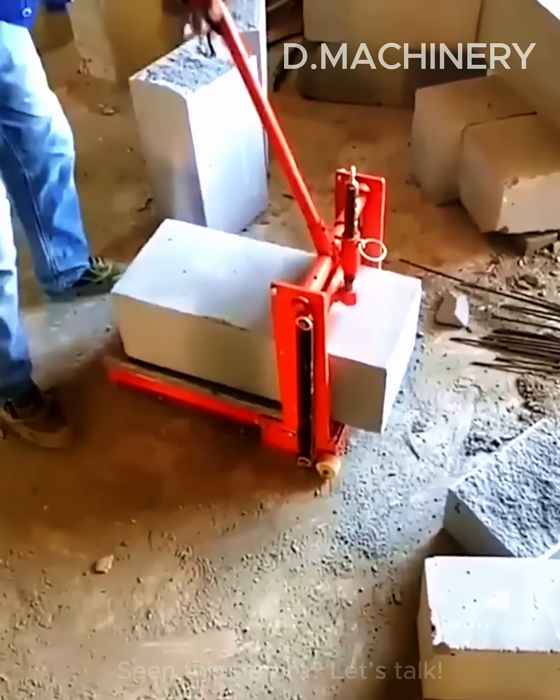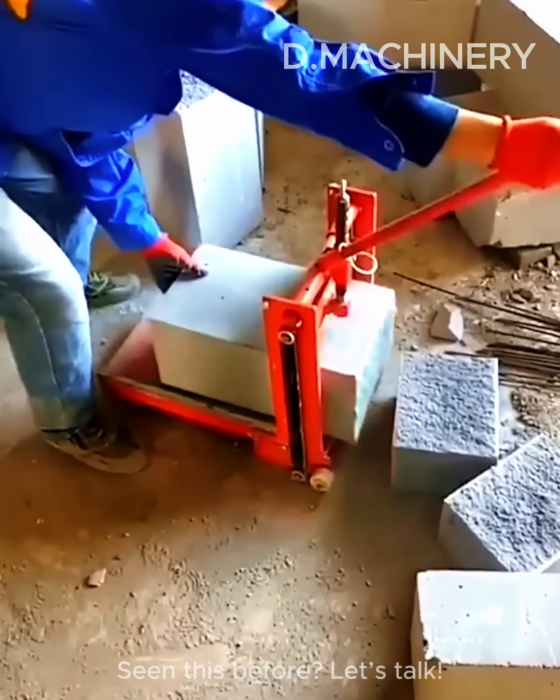Split cement bricks accurately with a magnificent tool, demonstrating precision and efficiency.